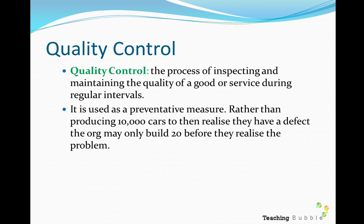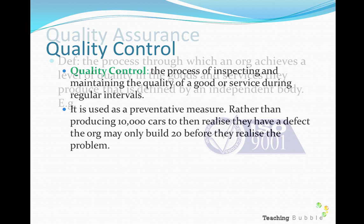So I've got the example there, used as a preventative measure. Rather than producing 10,000 cars or 10,000 of whatever product and then realizing that there's a defect and having to recall that particular product, you may actually only build 10 or 20 before you realize that there's been a problem in production, and you can sort that out quickly. So it helps obviously improve quality, but it also reduces wastage for the organisation.